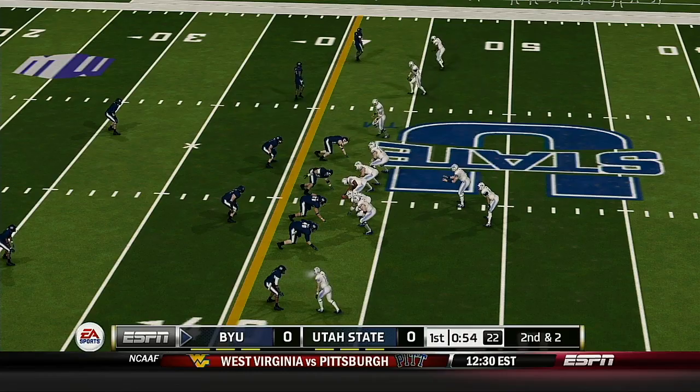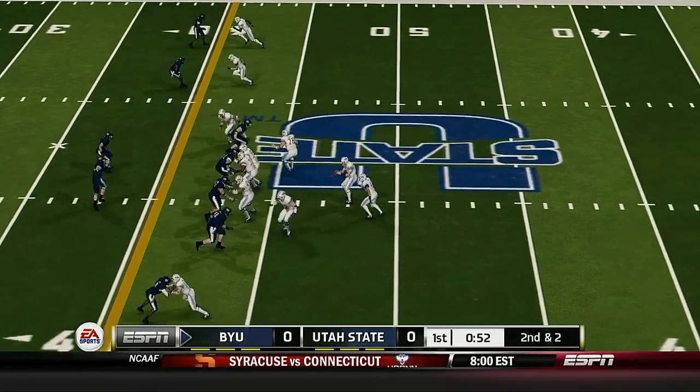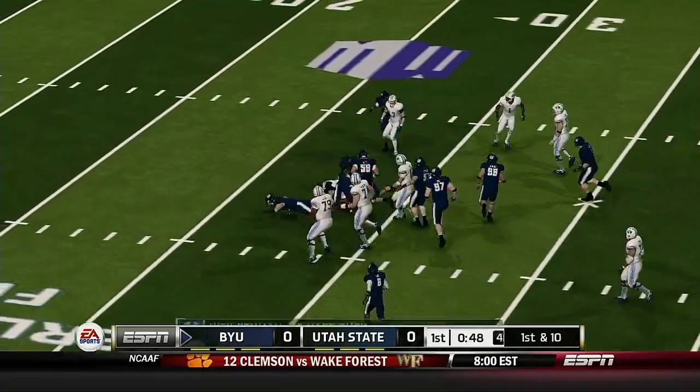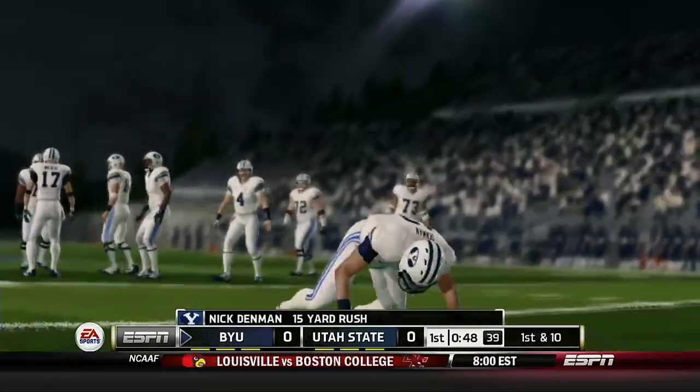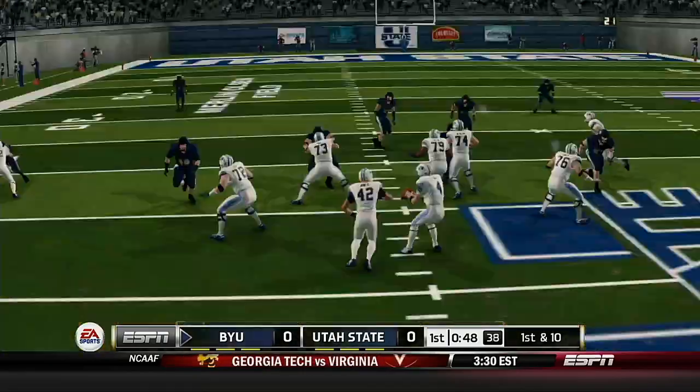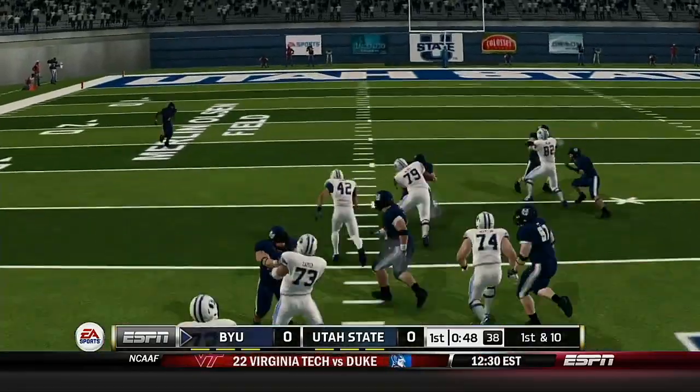They come out on an empty backfield. He tackles him hard at the 28. Very well-designed play that time to give him a first down. Linemen executed their blocks nicely, and it went for a good gain.